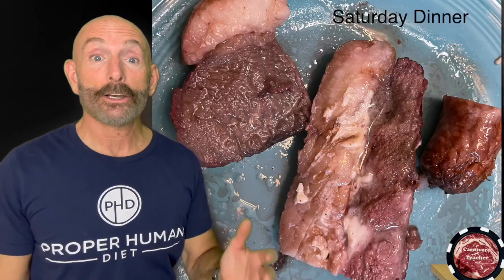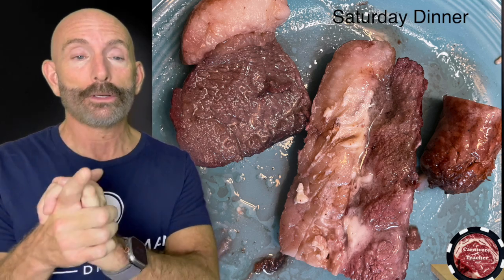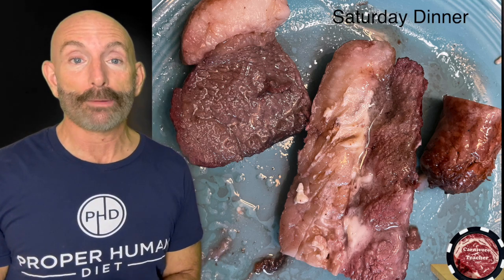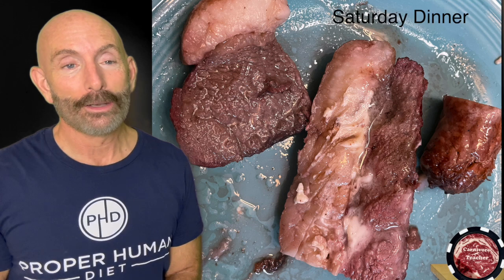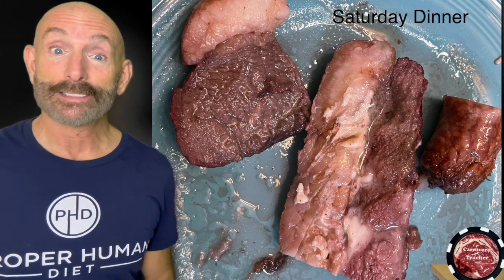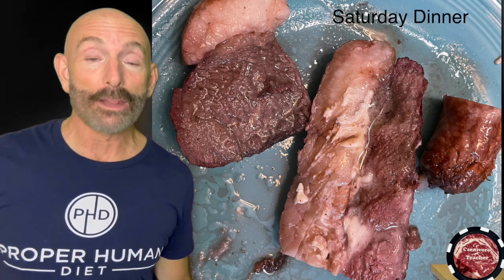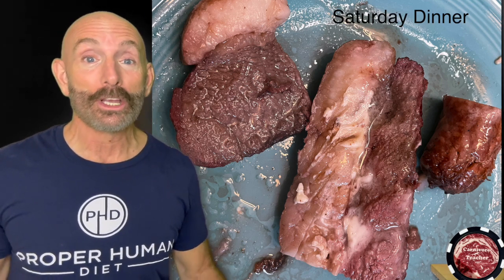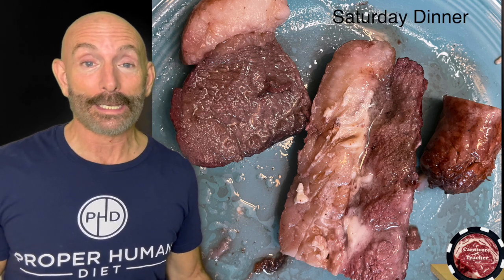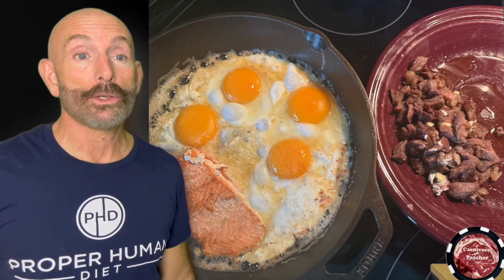Saturday dinner is leftovers. This is leftover picanha, leftover sausage that I had from another meal that I didn't show you. Those are bratwursts, really, really clean. And just had some delicious leftovers because you use everything. If I'm not using it in the bone broth soup for the next day's lunch, I'm having leftovers for dinner the next day. Yum.